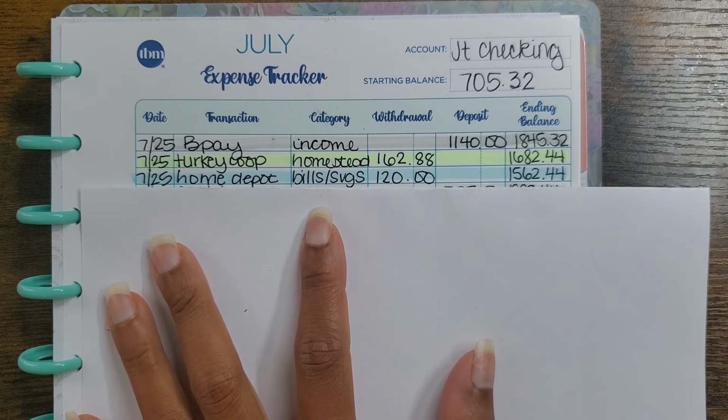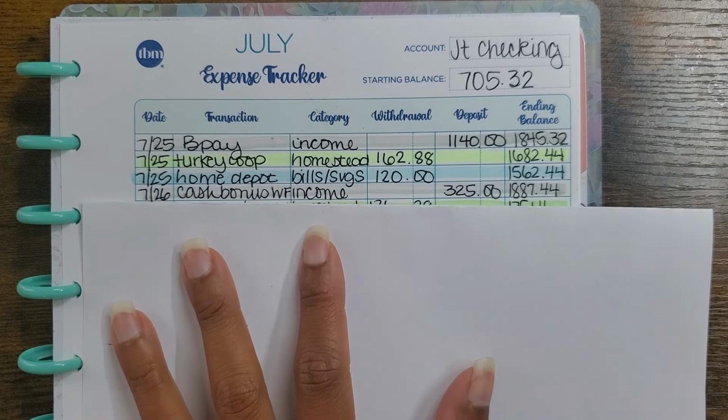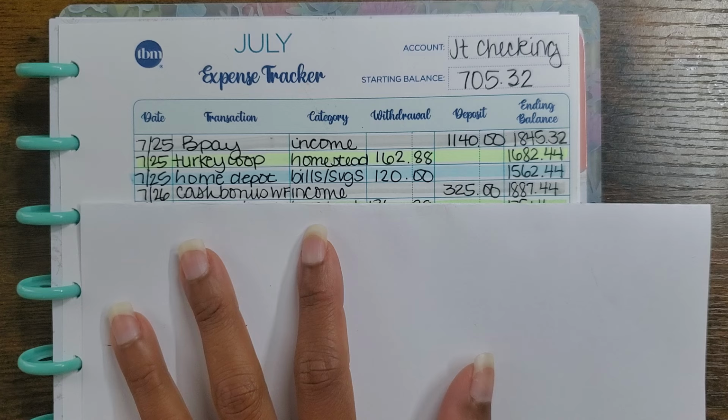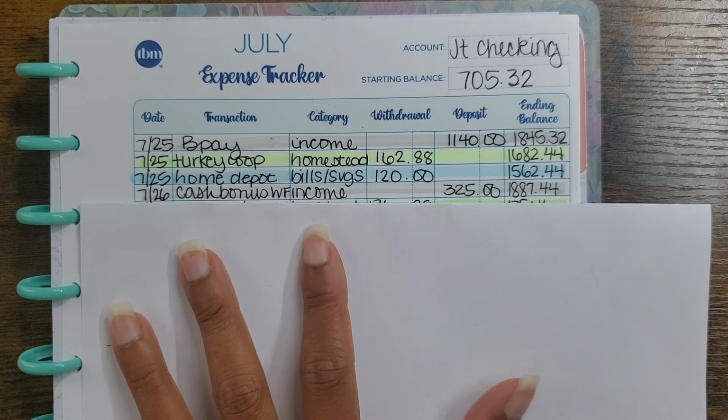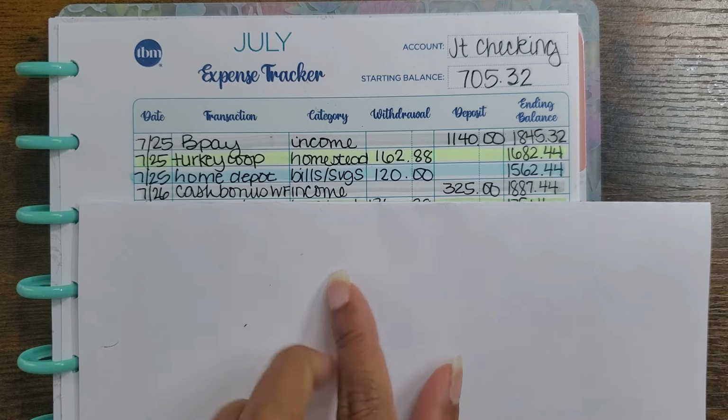We paid $120 to our Home Depot credit card. I ended up getting a cash bonus from Wells Fargo. I opened up a checking account with them months ago, and I had to wait the 90 days for them to give me the cash bonus, but it was $325, so that is a win.